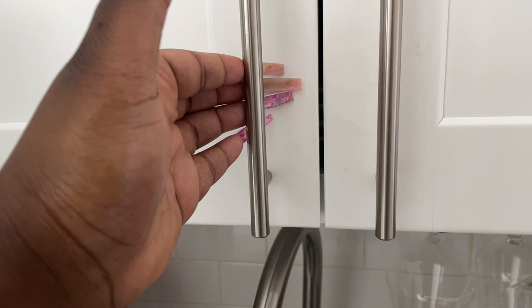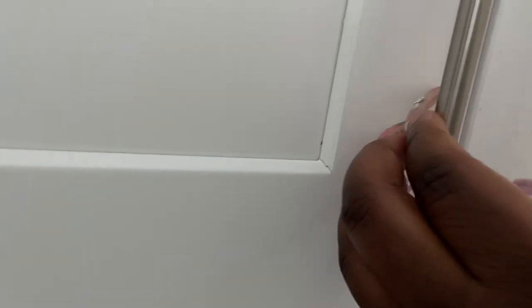And y'all, when I tell you that thing hurt so bad, that part right there was so long, it had pretty much pressed up against the cabinet instead of coming all the way out from underneath the bar. And y'all, it was just so painful.